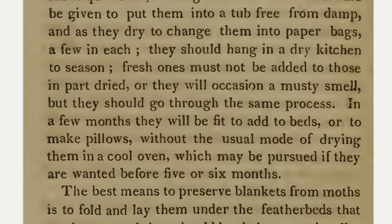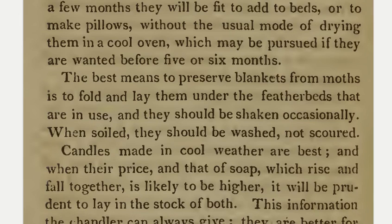In a few months they will be fit to add to beds or to make pillows, without the usual mode of drying them in a cool oven, which may be pursued if they are wanted before 5 or 6 months. The best means to preserve blankets from moths is to fold and lay them under the feather beds that are in use, and they should be shaken occasionally. When soiled, they should be washed, not scoured.